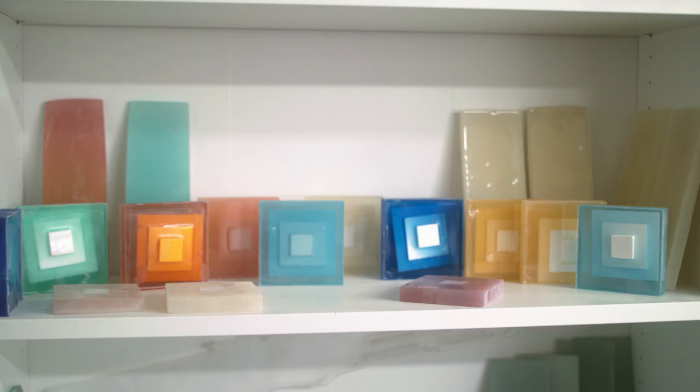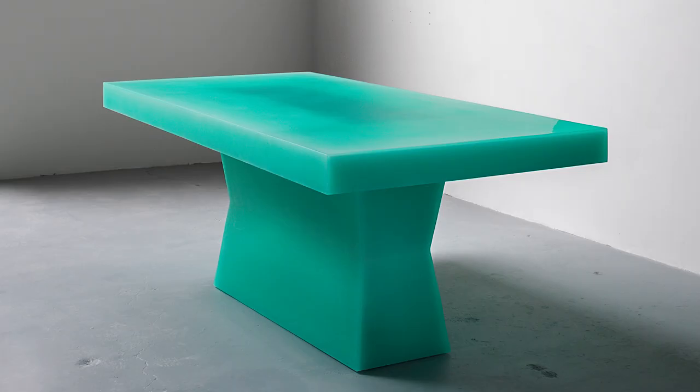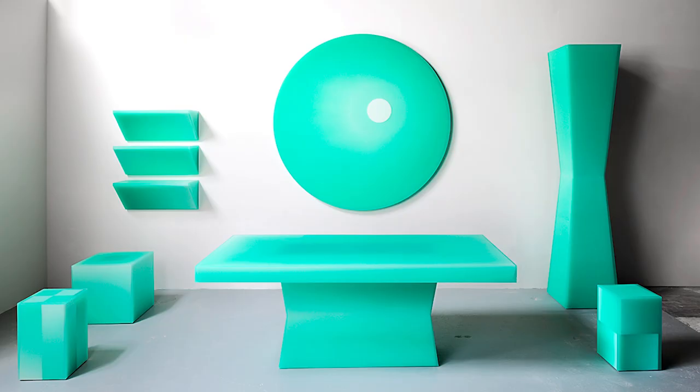So inspiring to work with material that offers you so much. Every collection we've done so far is one huge challenge, and at the same time is also a sort of beautiful journey.